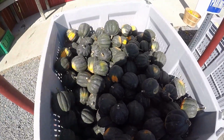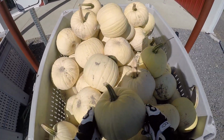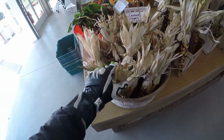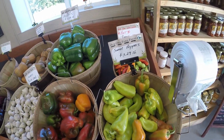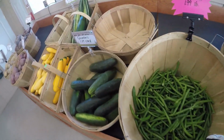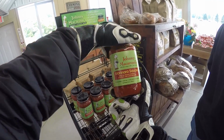So we got some acorn squash, some butternut squash. I guess they call these sugar pumpkins. Alright guys, I've never seen a whitish yellow pumpkin. Have you? Got some apples. Really nice place. Fresh vegetables, tomatoes, Swiss chard. Call these Indian fingers. Indian corn. You got sweet peppers here, hot peppers there, bell peppers, garlic, honey nut squash, Brussels sprouts, eggplant, green beans, cucumbers, various squashes, potatoes, white potatoes, purple potatoes, Johnny's macaronis, marinara sauce.